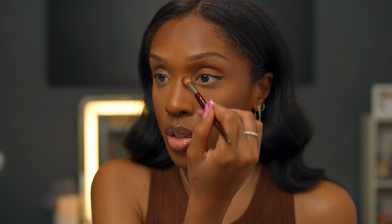I normally like a warmer bronzer, and this one's kind of cooler and darker. So if you're a little bit darker than me, this would be perfect for bronzer. And if you're my complexion or a little bit lighter, this is going to be a contour shade for you. But it's really pretty. I'm gonna use a tad bit. Like I said, this is very pigmented, to contour my nose a little bit.